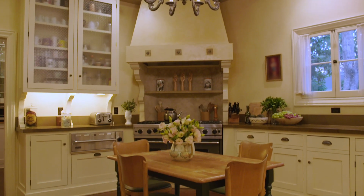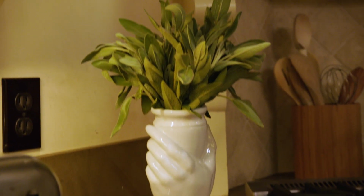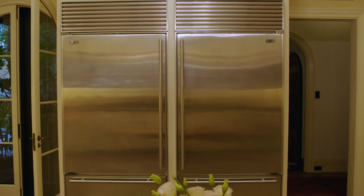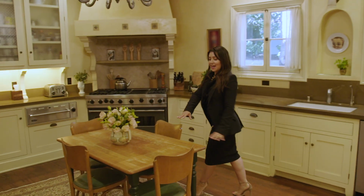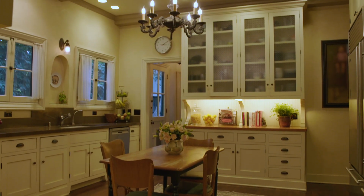So this is a traditional 1920s farmhouse kitchen. Bridget and Danny made this upgraded with the latest and greatest amenities, the Sub-Zero fridge, all of the appliances, and they, of course, accentuated it with all the period pieces like this table and chairs.